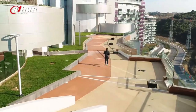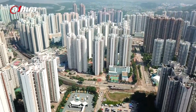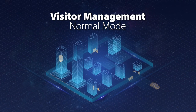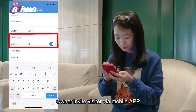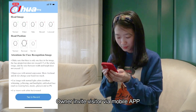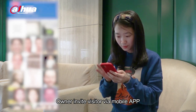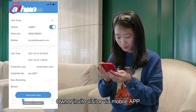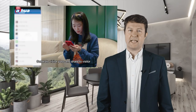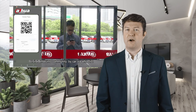Via Dahua Solutions, we offer two kinds of security options for visitor management, which cover general and temporary visitors. Let's take a look at the first mode, the normal mode. Visitor management, normal mode. The owners need to initiate a reservation for their guest via the mobile app. While doing so, they need to input basic information, such as visiting time, vehicle license plate number, and face picture if needed. When all is completed, a visitor pass will be generated, which the owner can share to their guests so they can enter the community premises.